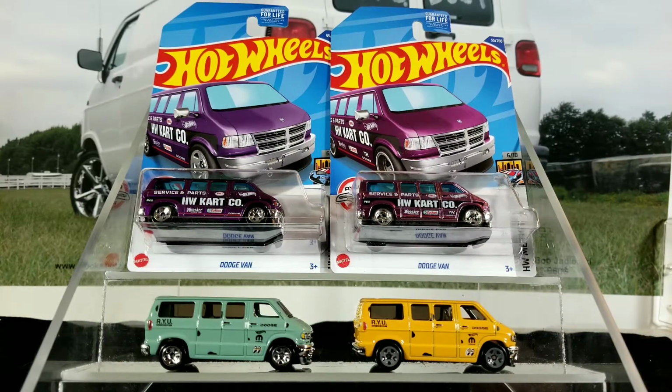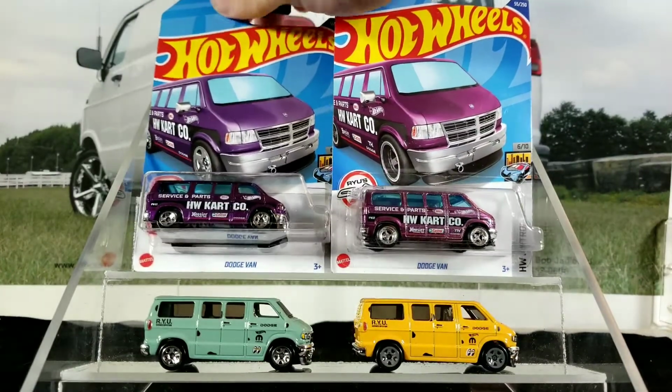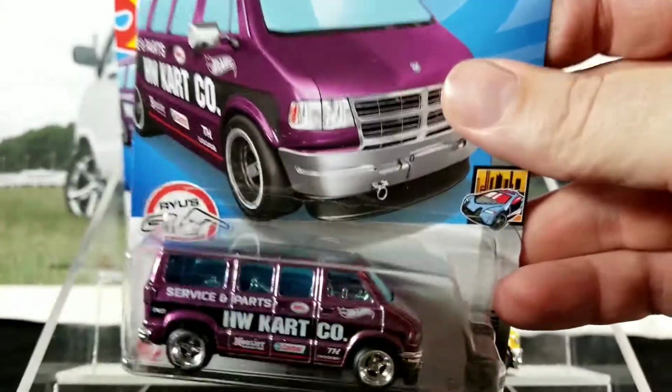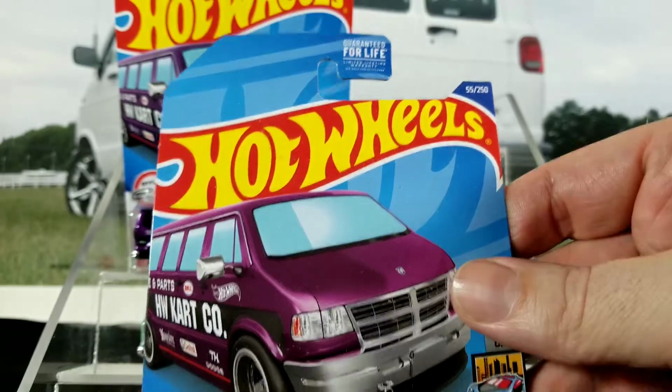So we'll check them all out in detail again if you haven't been following along or aren't aware of some of the releases. Here's the dollar car, and here is the Super Treasure Hunt. And we're going to open both so we can compare the Super Treasure Hunt with the regular.